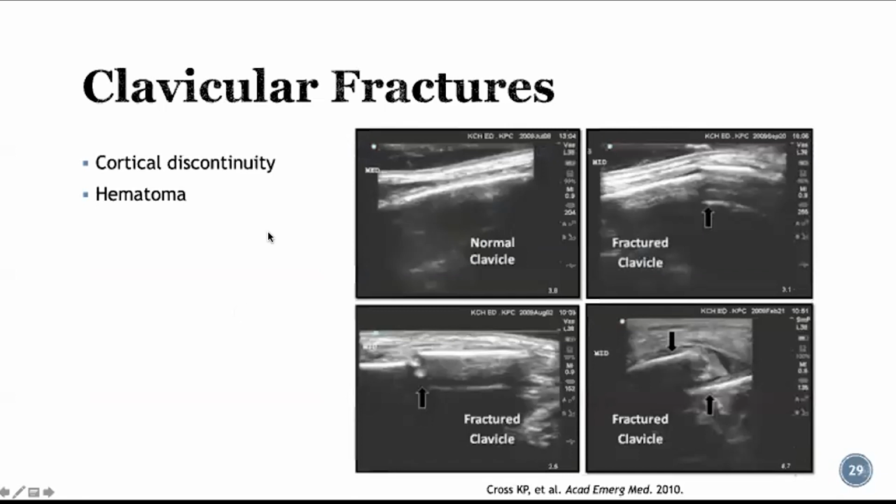So here are some examples from an article published in Academic Emergency Medicine, where you have the normal clavicle that I just showed. And anytime you're looking for a fracture in a long bone, you'll see a cortical discontinuity, and oftentimes you'll see hematoma formation. So here is a small, very minimally displaced and angulated fracture. This fracture probably has a little bit of distraction and space between those two areas. And here we have a significantly displaced fracture with some hematoma formation over the top.